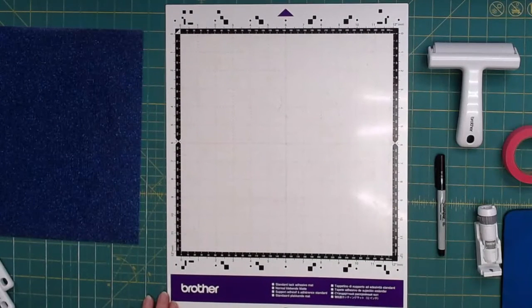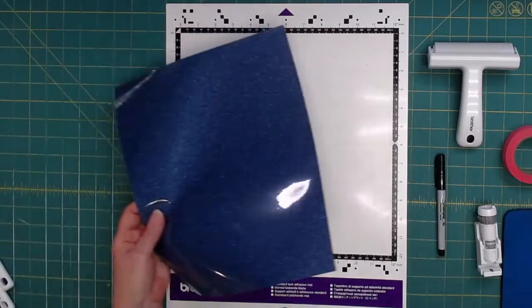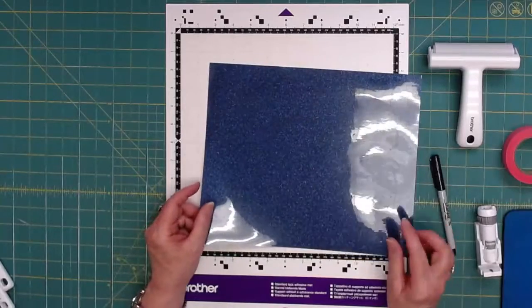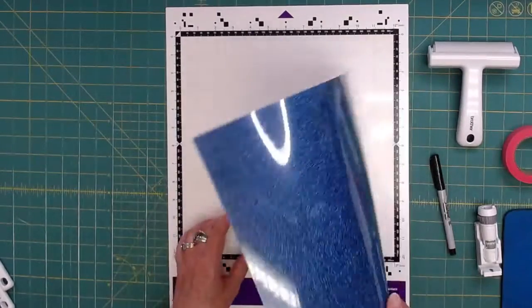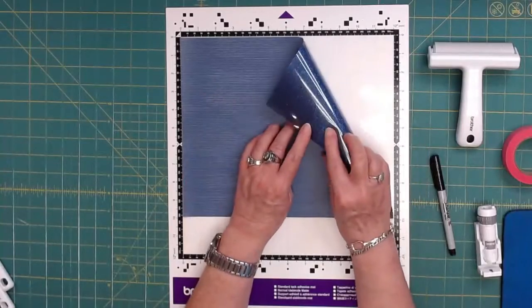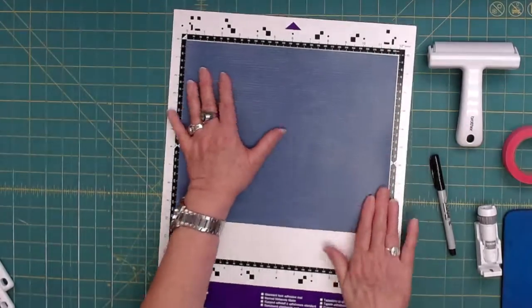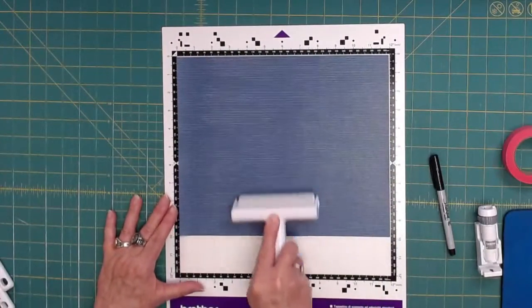So here is our standard mat. And here is our heat transfer vinyl. Now remember, anytime we use heat transfer vinyl, the shiny side goes to the mat. This is the right side. It has to go to the mat. Number one rule. Because the shiny side is actually the carrier sheet for the vinyl. Thank you, Mickey. So here we go. We're going to brayer it on like always.